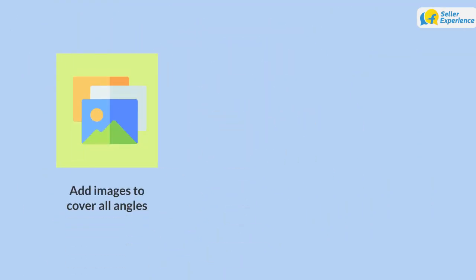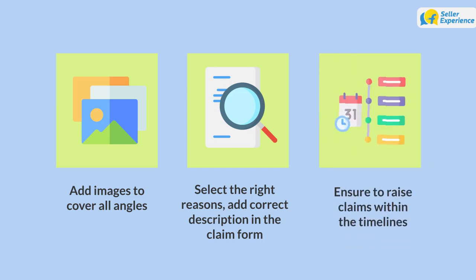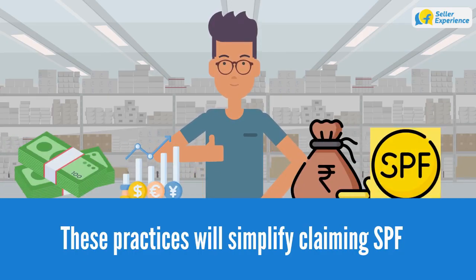Add images to cover all angles. Select the right reasons and add the correct description in the claim form. Ensure that the claims are raised within the timelines. Following these best practices would ensure that SPF claiming would be a smooth and hassle-free process for you.